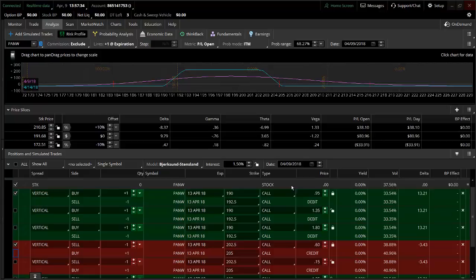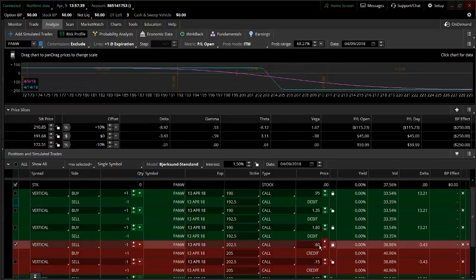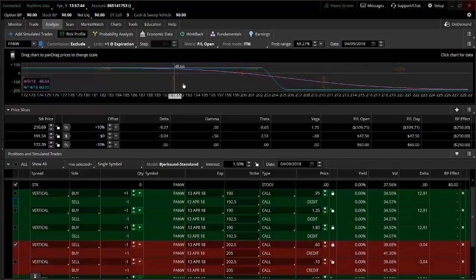Or we could just close out the debit spread, take profit there, leave the credit spread on, and you can see it has currently about $45. So it's a great way to take advantage of theta decay, reduce your risk, and participate in a market move in a down market.